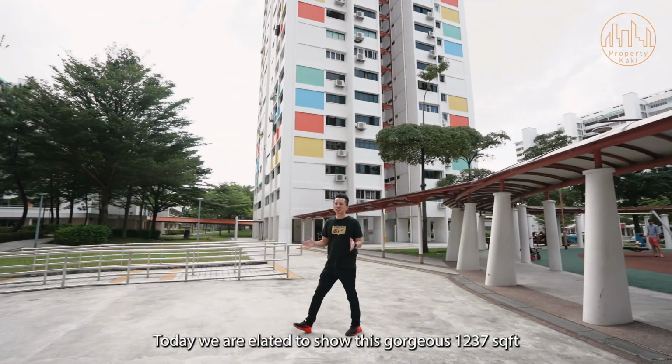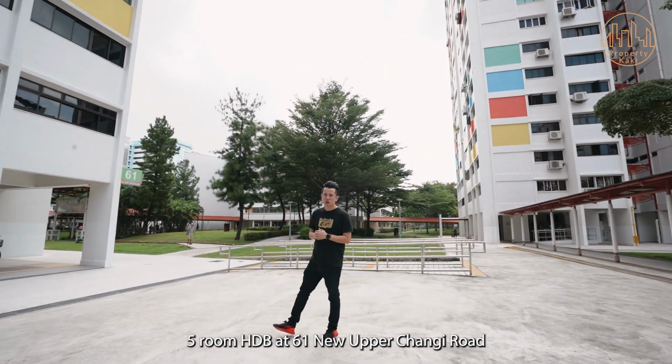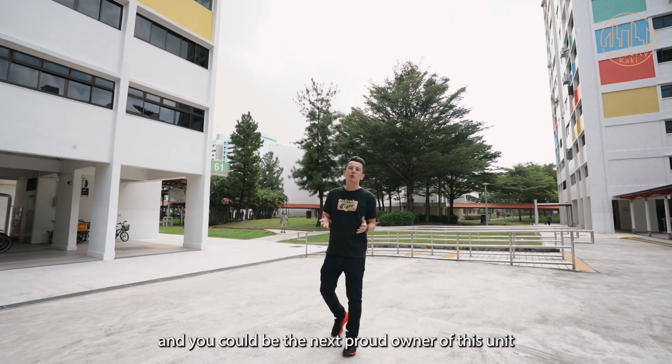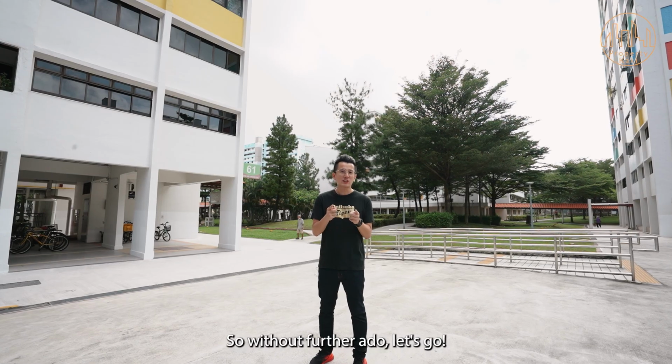Today we are elated to show you this gorgeous 1,237 square foot 5-room HDB at 61 New Upper Changi Road. And you could be the next proud owner of this unit with renovation spend over $100,000. So without further ado, let's go!